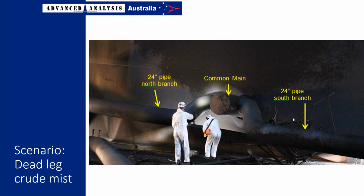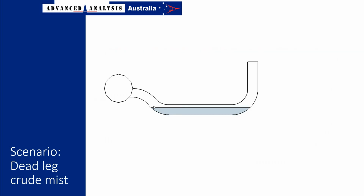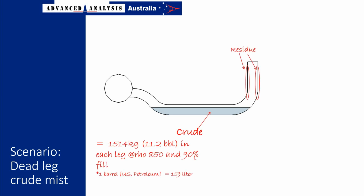But obviously it's lopsided now after the accident, but if you reorient it and have a look at how things are, you're draining from this pipe here, and actually this has two dead legs that are below the drainage level. So if you look at it schematically, each dead leg would contain a certain amount of crude oil, and this was estimated at about 1,500 kilograms per dead leg, so 3,000 kilograms in total.